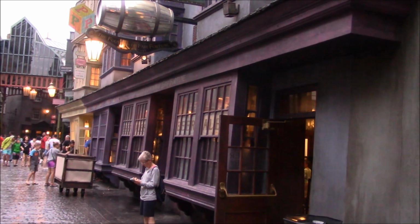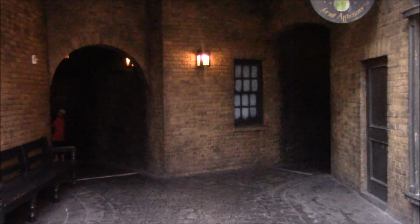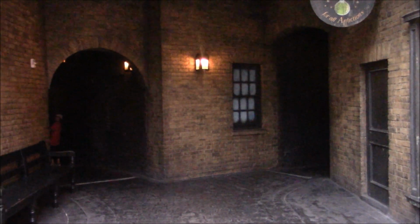Right next to the Fountain of Fair Fortune, you come to the Nocturne Alley entrance. There's a gift shop down there, Borgin and Burkes. It's very cool. I'm not going to walk down there because it's very, very dark, and this camera does not do well in low light. You won't be able to see anything, but it is an awesome section in Diagon Alley.